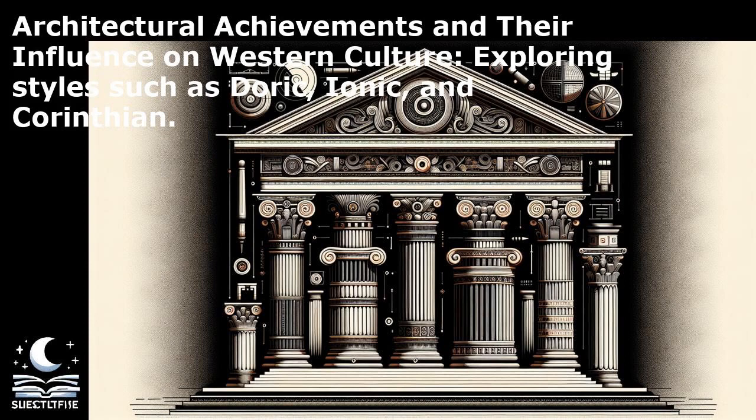As the Corinthian style spread throughout the Roman Empire, it became synonymous with imperial grandeur and monumental architecture. Fun fact, the Colosseum in Rome, a symbol of Roman engineering prowess, features Corinthian pilasters on its upper levels, adding a touch of elegance to this iconic amphitheater.